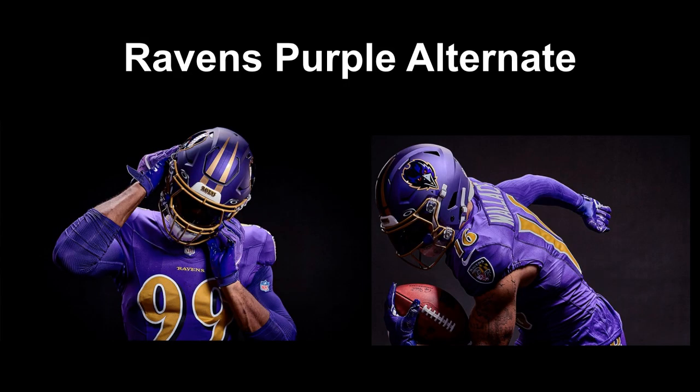On to the Ravens. So the Ravens have... It's not an altogether new look, but the helmet is the new addition here. And we did review this briefly before, and there are a few good things that I could point out about it. I do like the gold face mask matching the stripe down the middle, even though the stripe isn't complete. But that's probably about it.